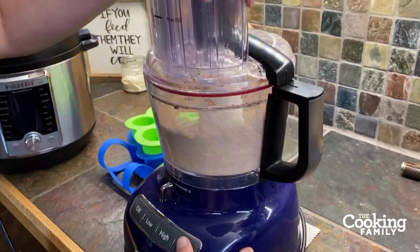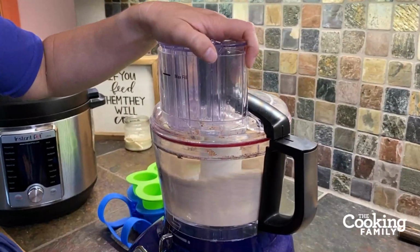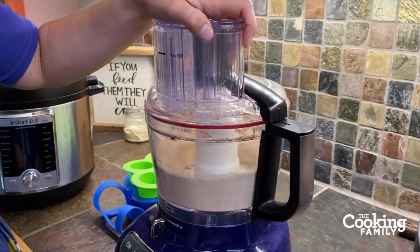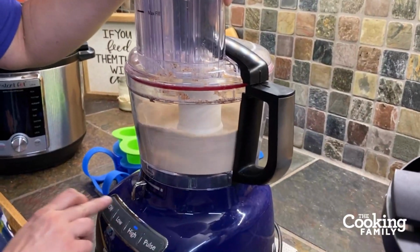The food processor is usually something that I run myself rather than letting, especially the little ones, run. It's such a powerful tool. It's kind of the thing for the adult to do.